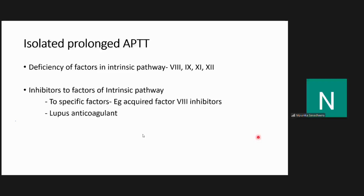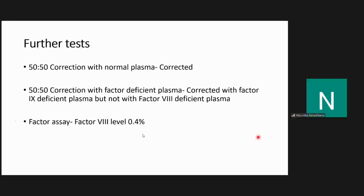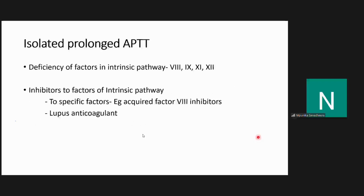And then also, any inhibitor to the factors in this pathway can also prolong APTT. It can be either specific factors like acquired factor 8 inhibitors, which usually don't come in children, we see it in adults, or lupus anticoagulant. When lupus anticoagulant is present, it can inhibit the coagulation factors and cause prolonged APTT. But it doesn't cause bleeding. So it's not very relevant in this situation, in this patient.